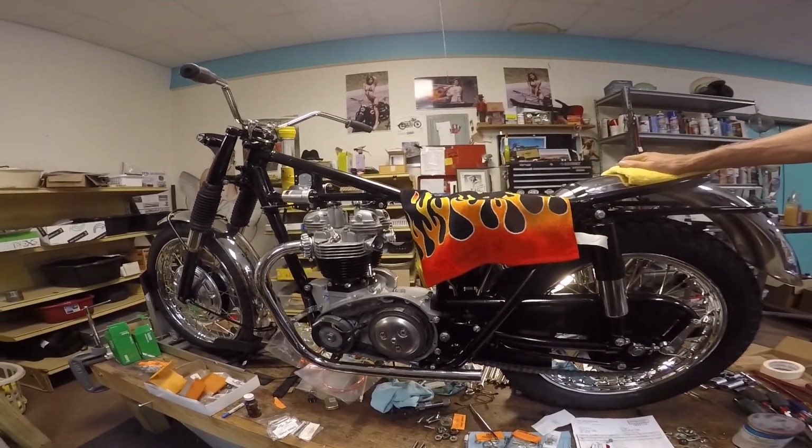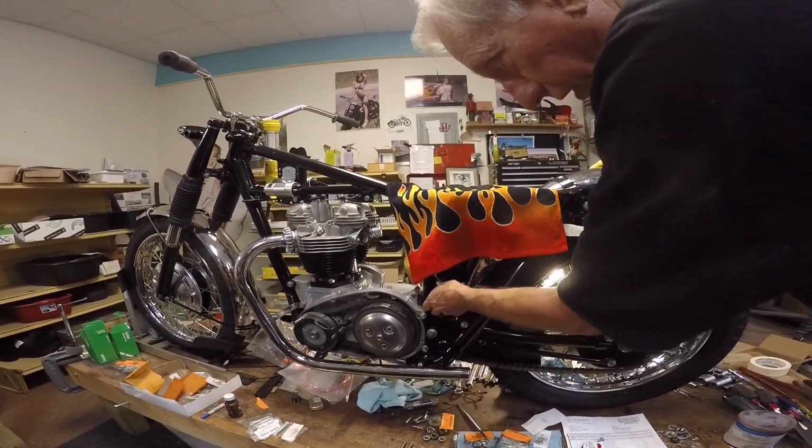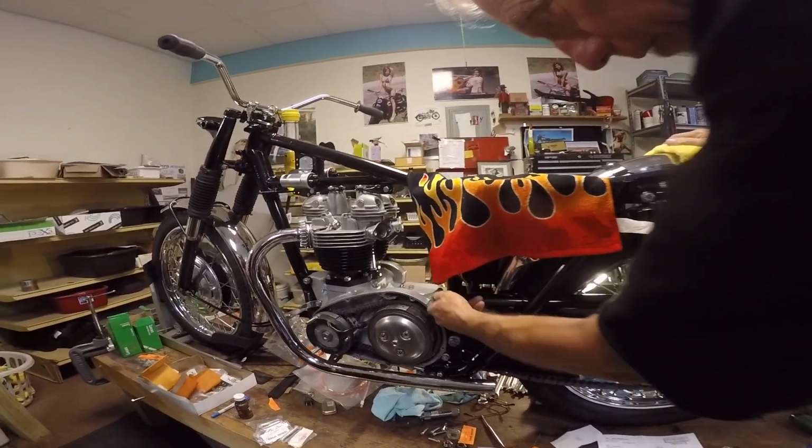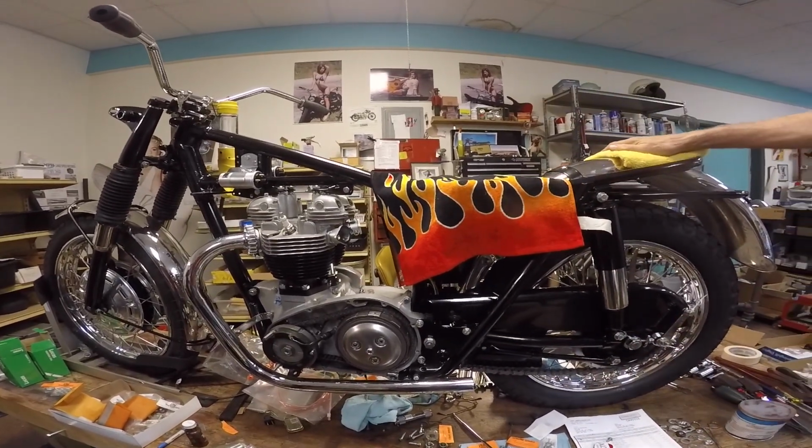So anyway, when I got it back on, and then we put everything back on, you had to feed the chain because the chain guard's got to be on there, but I kept it loose until I fed the chain back through underneath here.